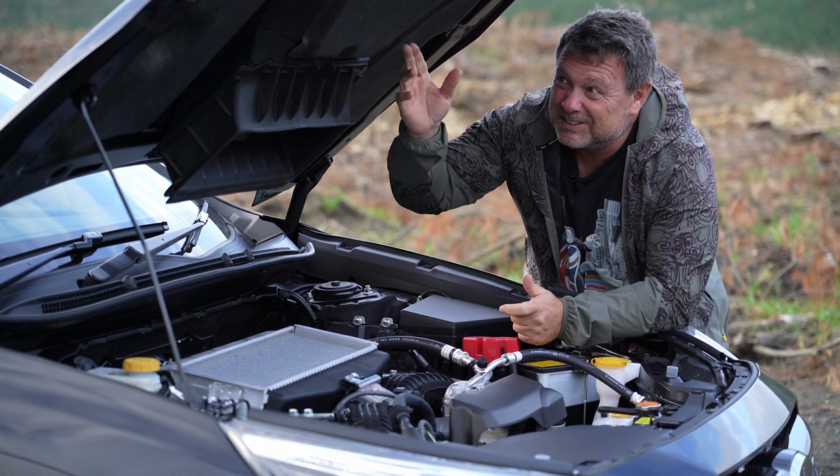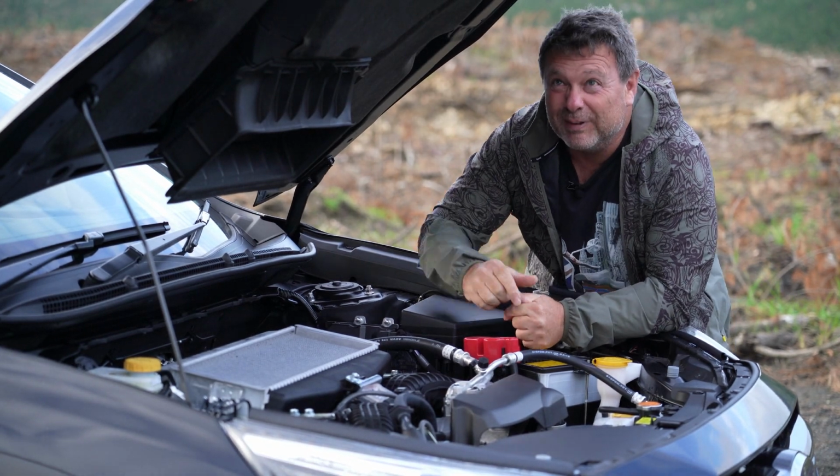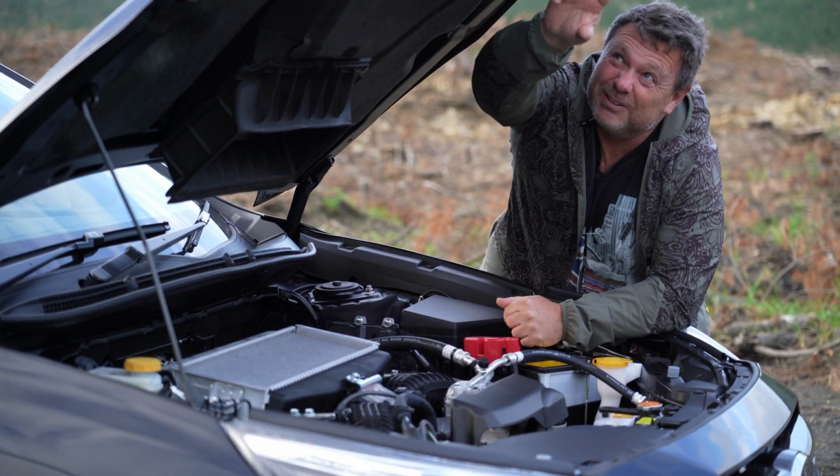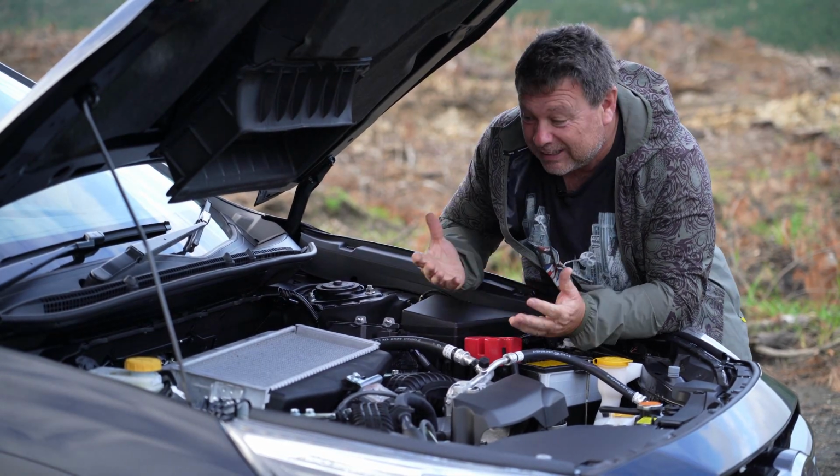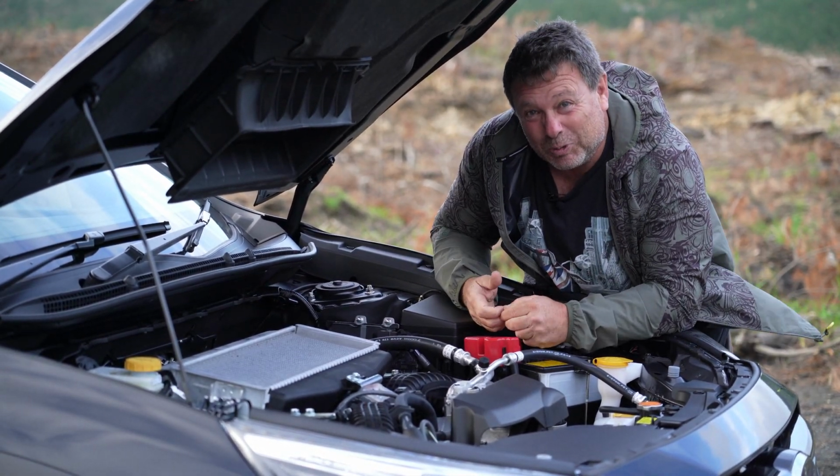The other thing is there's no bonnet scoop, as we pointed out earlier, but as it turns out, the airflow comes through here and kicks out here straight into the intercooler. So it does keep it cool, and cool it is.